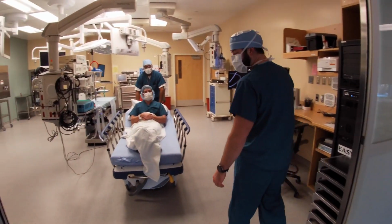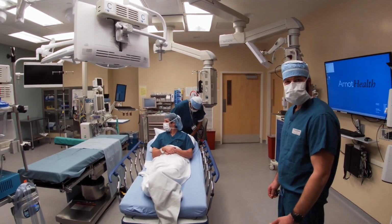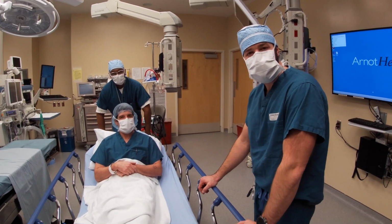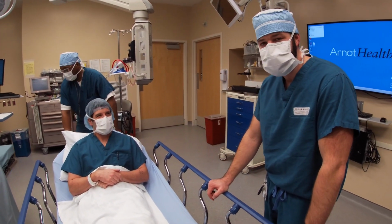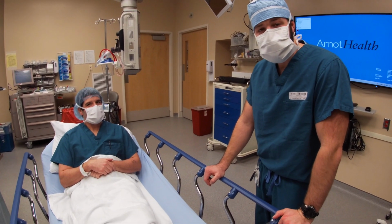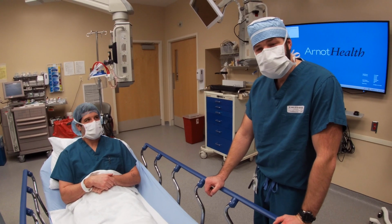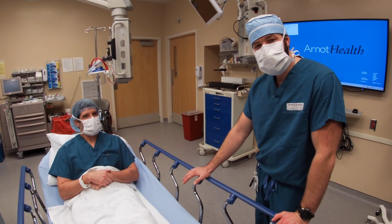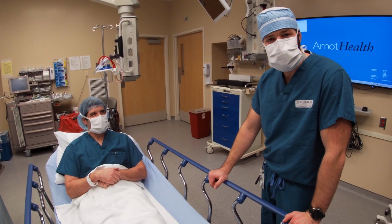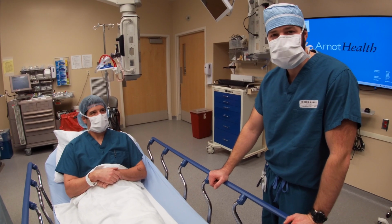So now you've made it to the OR. At this point, you'll be greeted by our nursing team, as well as our anesthesia assistant and the anesthesiologist. At this point, depending on the type of anesthesia that has been determined for you from the anesthesia team, we'll begin initiating the anesthesia process either on your bed or getting you transferred over here to the OR table and getting you positioned for surgery. You've made it this far, the rest is smooth sailing from here.